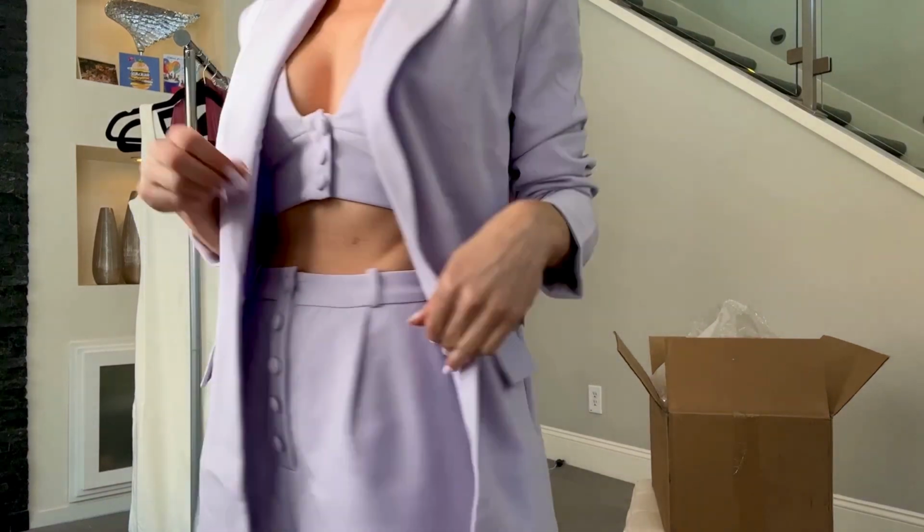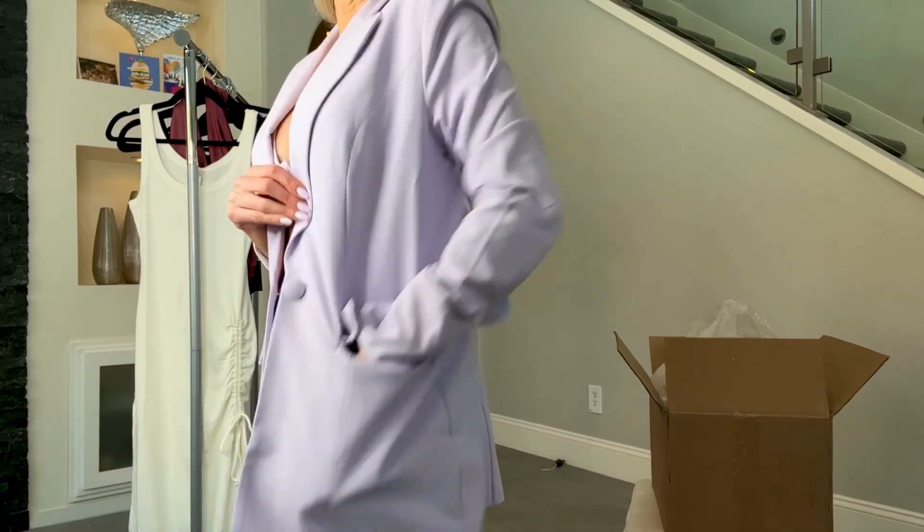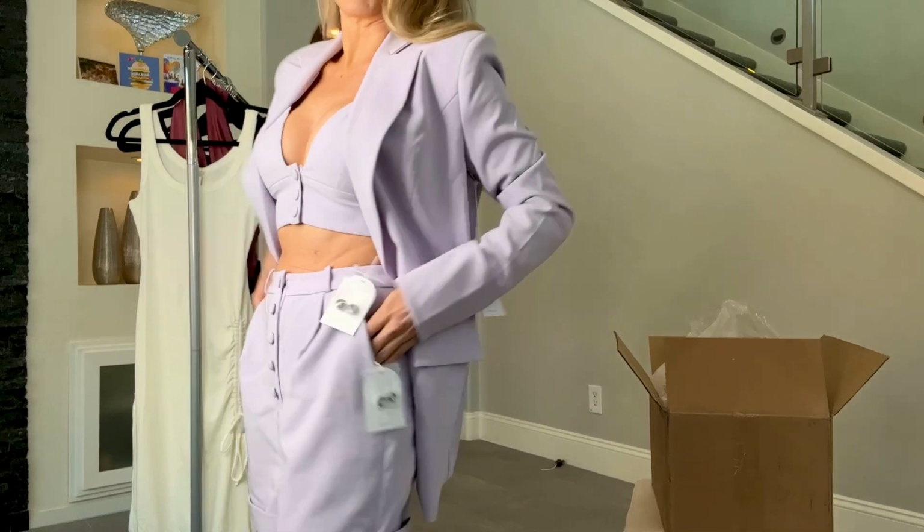I'm going to give you a quick little close-up of the buttons. See, really cute, really nice detailing. Everything's really nicely made. These pockets are real as well. So that's kind of nice about it. So you have the 2 options for the pockets.